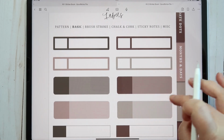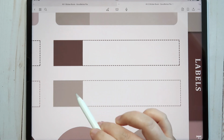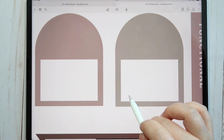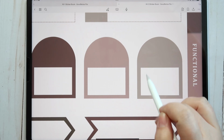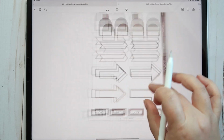Okay, so now we get into the basic labels. So we've got some appointment labels. These are a new little style with the dash around the edges. I love how those turned out. And then these arches too are really fun. So you can put appointments there or do a little checklist. You could put little checklists in here. I think that's really fun. And then you've got some arrows there.